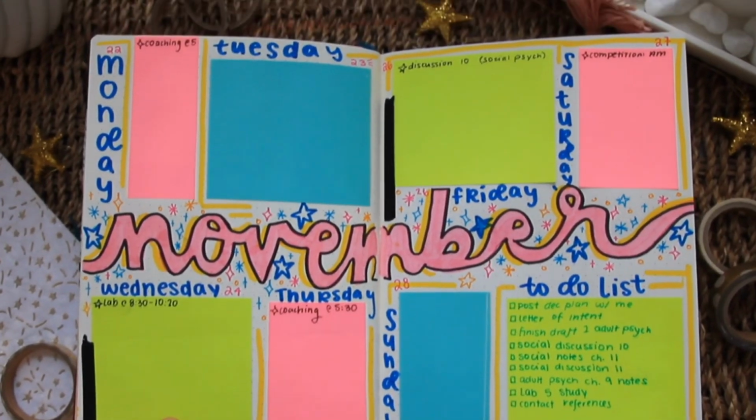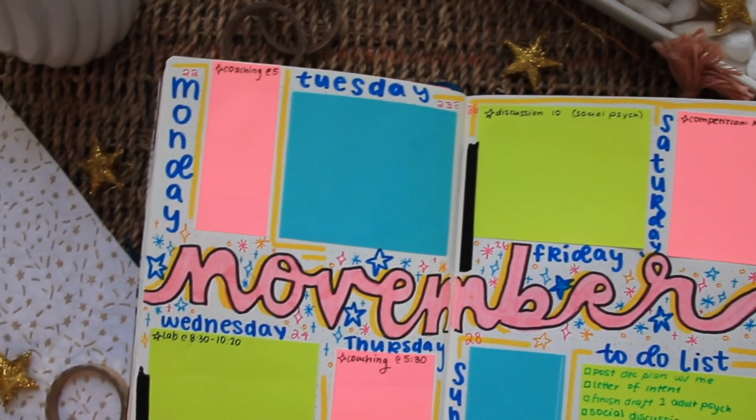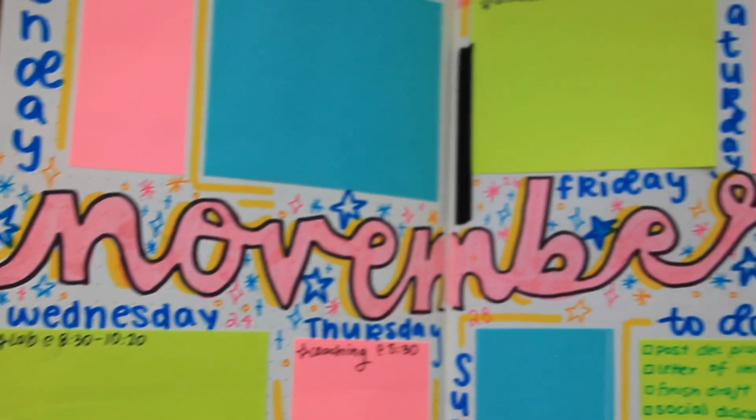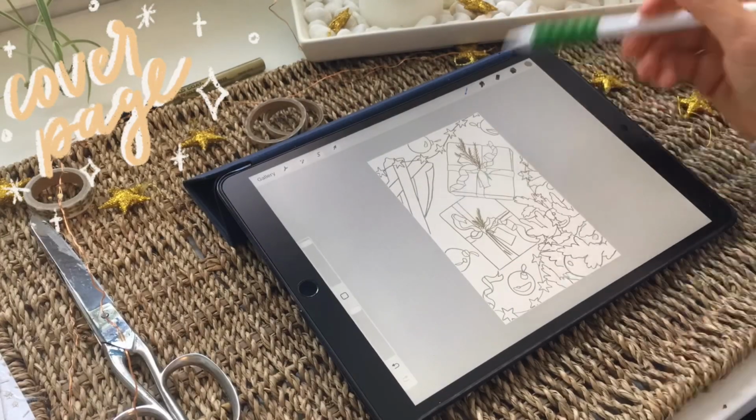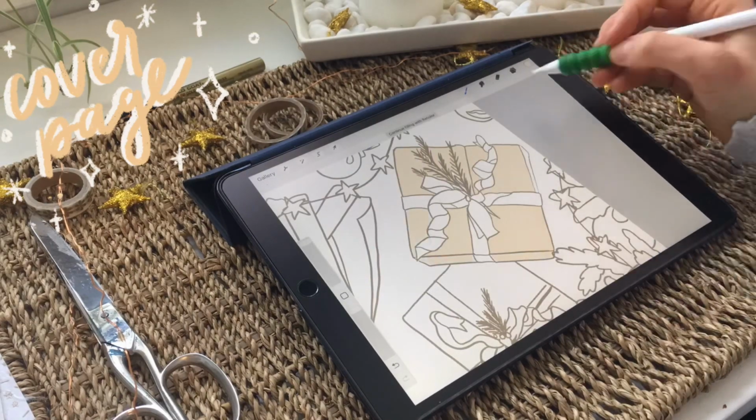As you can see for this page, I went extra crazy with the post-it notes and really went to town making them for each separate day, so I had a spot for my to-do list. But that concludes the lovely November, and here we are, December.